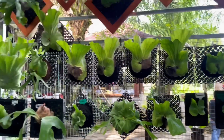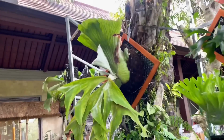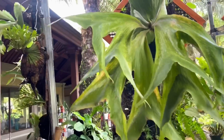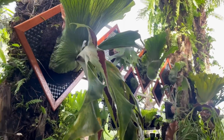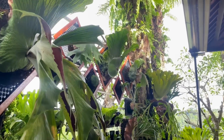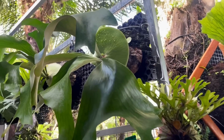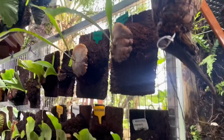Very, very interesting. There's so many species of platyceriums, and they also hybridize somehow. I don't know how they hybridize them because platyceriums are ferns, so they don't really flower. Yeah, interesting. I would really love to know how it's done. How do you get two platyceriums to bone? Yeah, there's more over here. And there are the names.